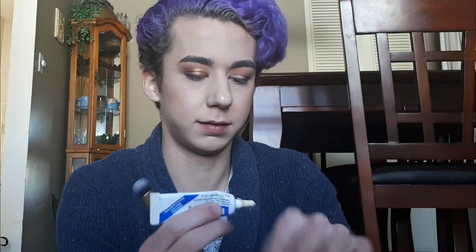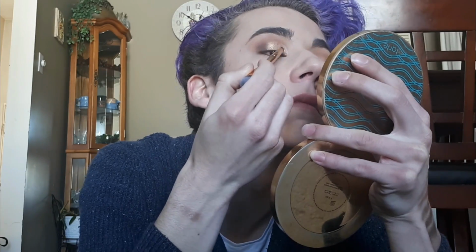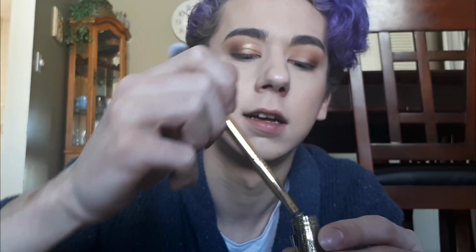I'm just taking some Duo eyelash glue and a little bit of it. And I'm just gonna paint some of this eyelash glue, it's in the shade Clear, all over my lid, and I'm going to use this to help stick on the glitter. I'm going to take the Katy Cat glitter in the shade, I don't even know what shade, it's like this golden reflex color. I'm just going to take some on my brush.